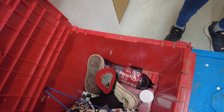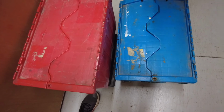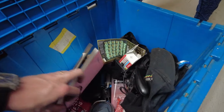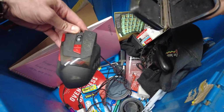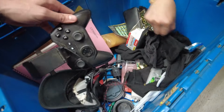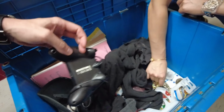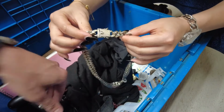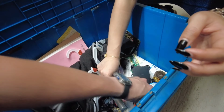Is it just thirsty? Need some Dr Pepper? Okay. Ready? Game controller. Gaming mouse. There's gonna be drug stuff in here. Scratch off lottery tickets. Oh, find the same one. That looks identical to the gold one that we found in the Jordan locker. That's really funny. Yeah. Here you go.